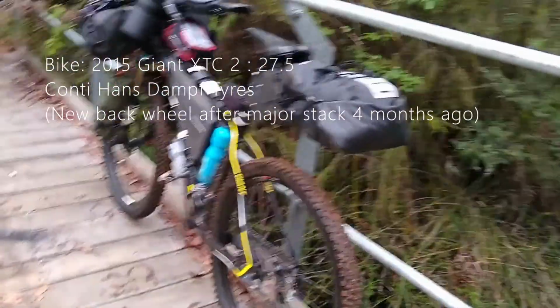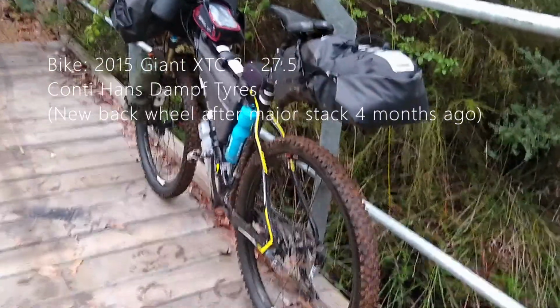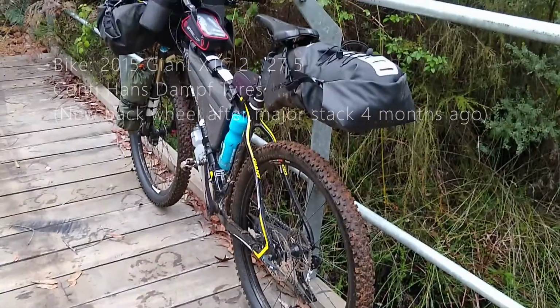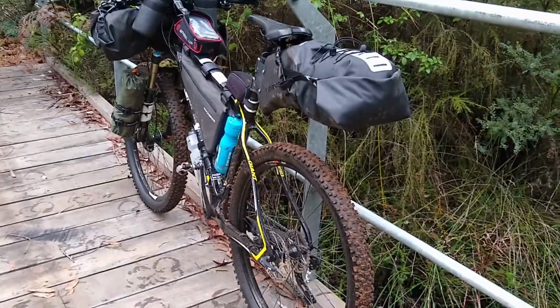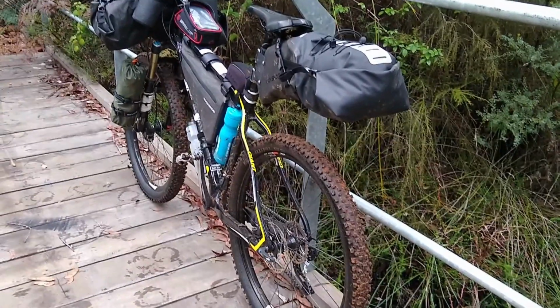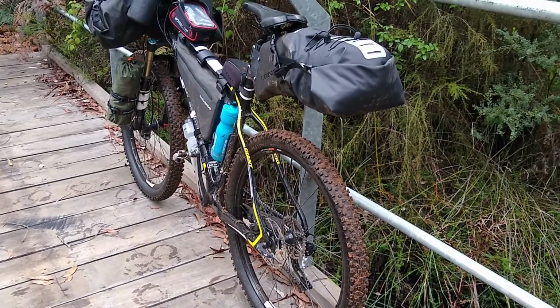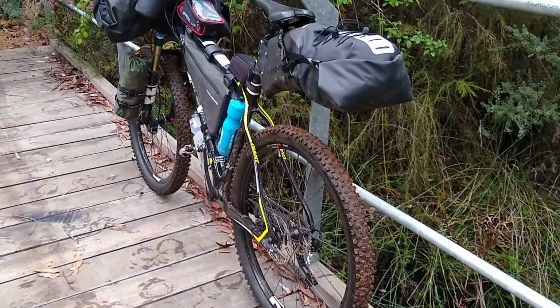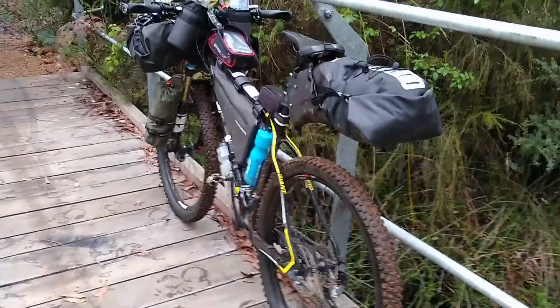Number one, my trusted steed. What a fantastic machine. Thanks Giant, thanks Joondalup Cycle City for a good service and a new rear wheel. Everything has been looked at. The thing rolls fantastic.